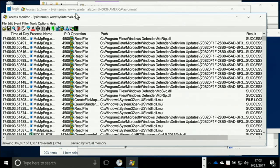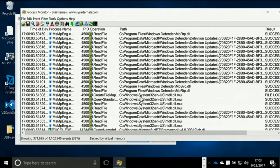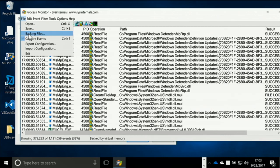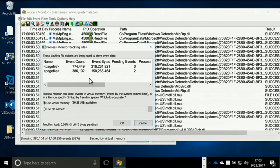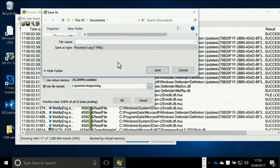But first, let me show you some of the ways we have to save long-running traces or deal with long-running traces. One is through backing files. So by default, it will write to the page file. What you can do instead is say save it to a file. Procmon long running PML, right? PML? Let me browse. Let me make sure I get the, yeah, so it wants PML.